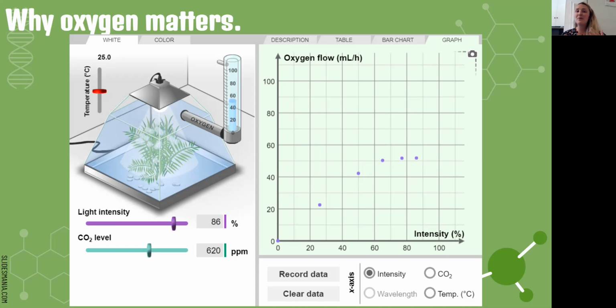And so they'll partner up with people who did something different than them, and they'll find out, again, what's going on with CO2 and temperature.